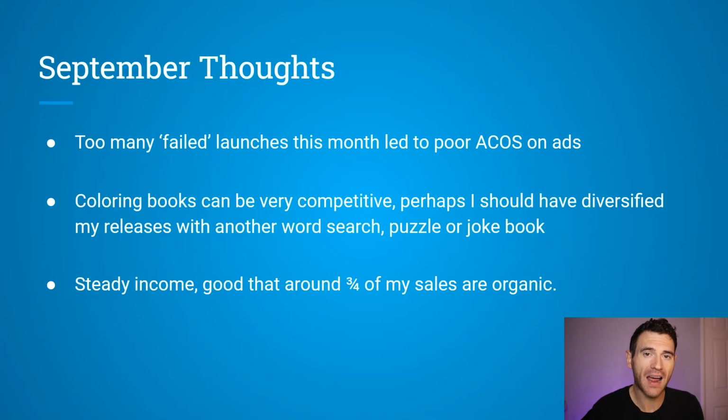So I think that perhaps I should have diversified a little bit more and focused on things like word searches, puzzle books, crosswords, etc. But on a positive note, we've got a steady income and around 3/4 of my sales are organic, which is really important moving forward into December.